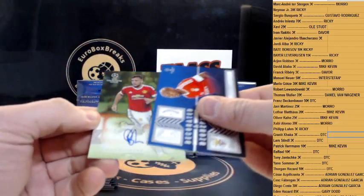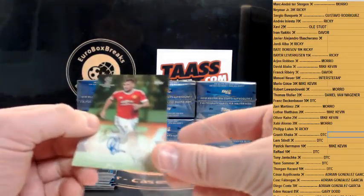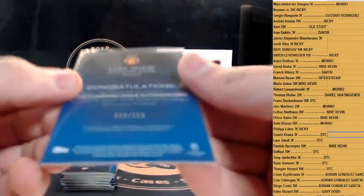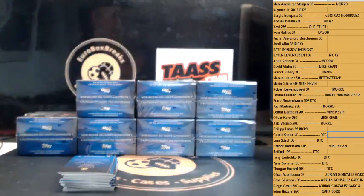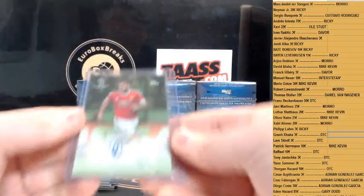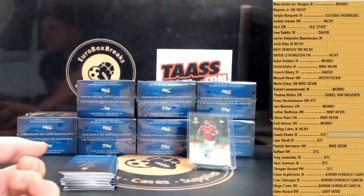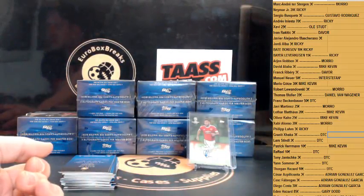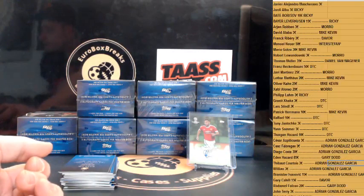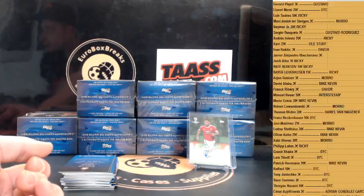And that is, how about Luke Shaw for Manchester United? Luke Shaw. And that is numbered 63 out of 150. First nice hit. Luke Shaw for Man U. Who is Luke Shaw? Is it Davor? I should have sorted the teams, right? My fault. Luke Shaw is Davor. Congrats, Davor.